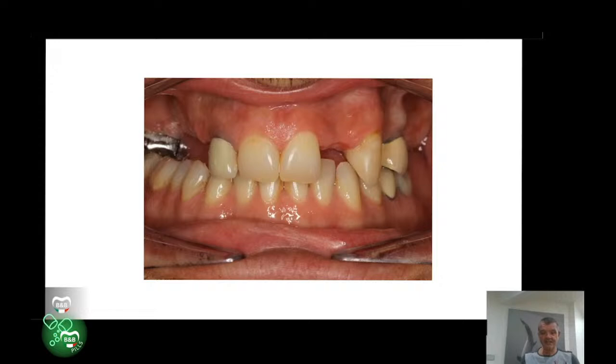So then, this is one of the cases that we treated using the B&B guided system. He's really quite an interesting character, this guy. He's a former intravenous drug abuser. He's had quite a colourful life, should I say. And he came to me wanting the rehabilitation of his upper jaw, but was absolutely terrified of the prospect of using any needles or any sort of surgery, which is a bit bizarre, really, given his history.